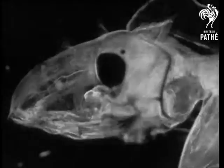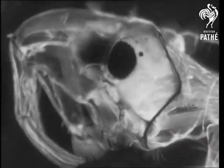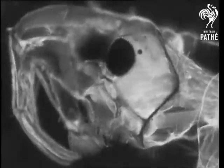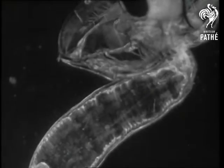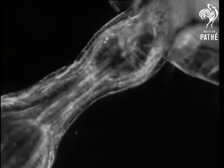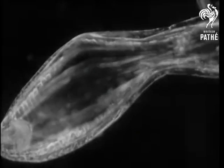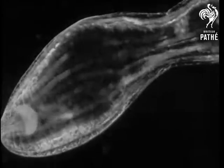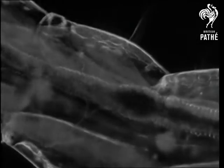But its cousin, the phantom, has a regular battery of weapons for catching the little water creatures on which it dines. It won't spoil its transparent effect by having solid food inside it, so it has a kind of rubbish chute on one side of its head through which it throws the solid parts of its victim. While the liquid parts are peacefully digested.